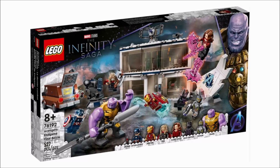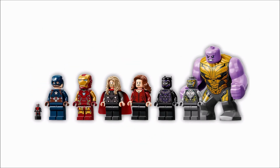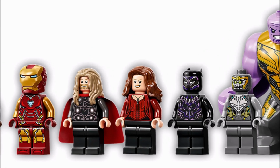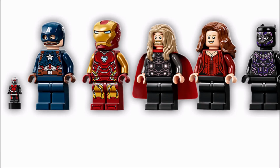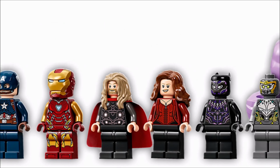Alright, now we have the Avengers Endgame Final Battle set right here, of course one of the most highly anticipated ones from this new Infinity Saga wave, and I honestly think they just nailed it out of the park with this set here. Of course, the minifigure selection is just fantastic. We get so many phenomenal characters here with some really great designs.